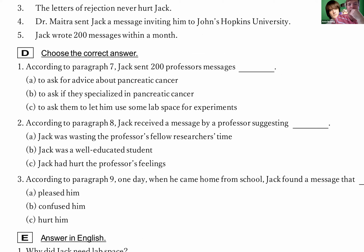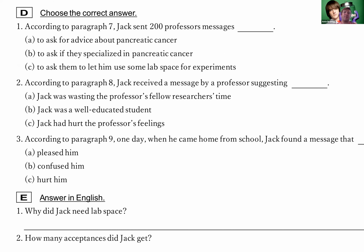So move to part D, choose the correct answer. D1, according to paragraph 7, Jack sent 200 professors messages. For D1, the correct answer is C, to ask them to let him use some lab space for experiments. Okay, so D1, the answer is C.